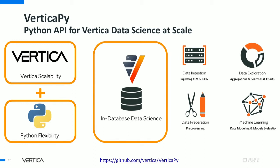Okay, and we decided to make it open source. It's available in GitHub. You have the link there, and actually it covers the whole life cycle from data ingestion up to data exploration. There are also a lot of visual charts there to explore the data, and then you can do the data preparation, and then you can do the prediction inside Vertica. All available in Jupyter notebooks or Jupyter Labs.